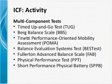The physical performance test and the short physical performance battery. These tests I don't see used quite as much in the clinic. They are nice tests to be able to put on your choice of tests in your battery, however. The physical performance test, or the PPT, has 9 items, takes about 20 minutes, and it has a few different types of balance constructs that it measures.